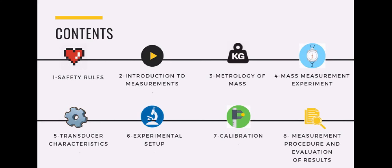The aim of this project was the development of an experimental setup related to mass measurement with load cells. The contents of the project are as given below.